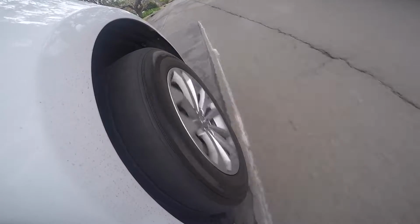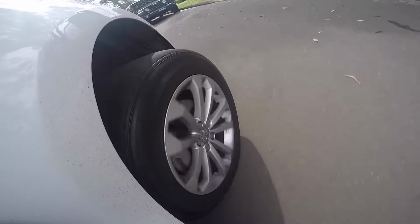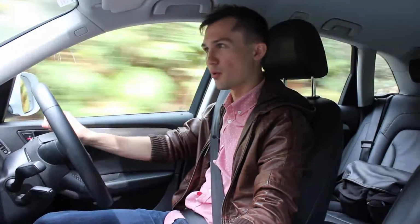The ride comfort, it's pretty good, it's not amazing. It does bump around a bit, but overall it isn't too jittery and it's nothing that's a deal breaker at all.